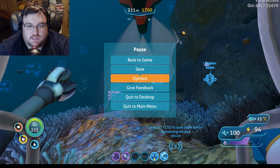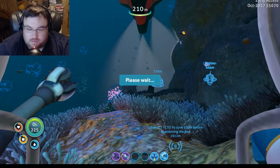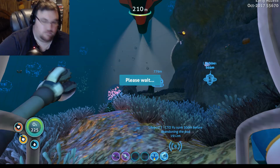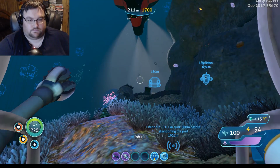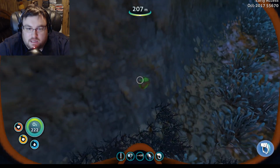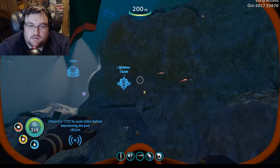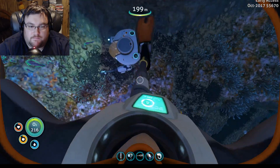All right, let's save, because I'm going to try to park her inside. I'm going to try to park Ed inside of Polly with the arms attached to see if they have fixed that glitch. It's going to be a little test run. We'll see what happens. Before I do that, I saw a piece of uraninite over here. I'm going to go ahead and start collecting this uraninite, because this stuff becomes pretty valuable later on.